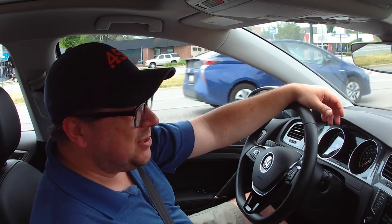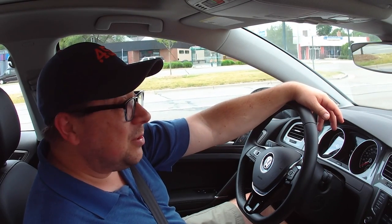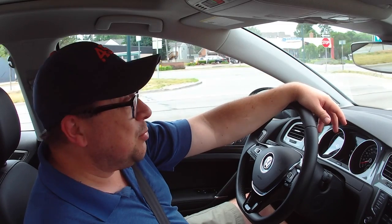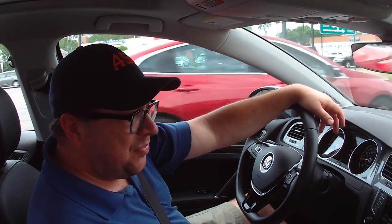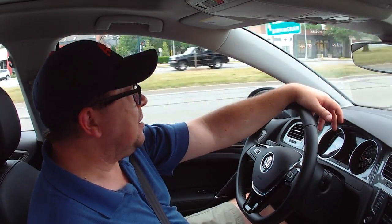So that said, Mercedes wagon or this? Well, it all depends. Are you willing to put up with a 10-year-old German car out of warranty? Okay, you can pick one of those up for about $9,000 to $10,000. If you want a warranty, well, then this is actually a really good option.